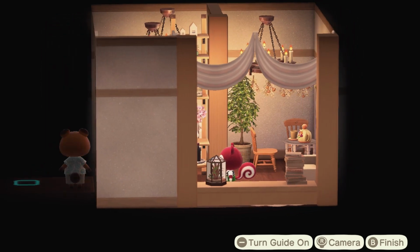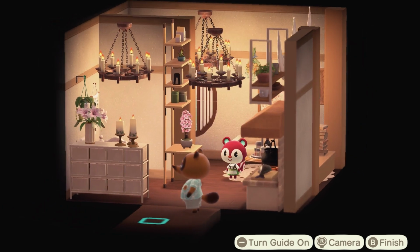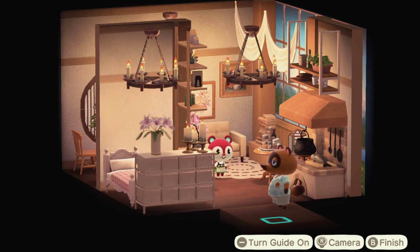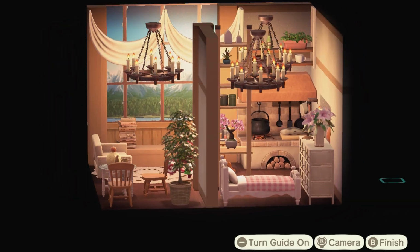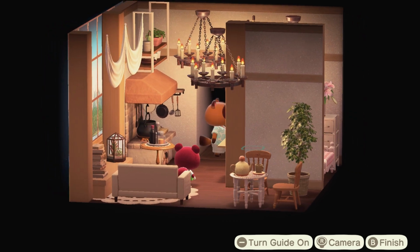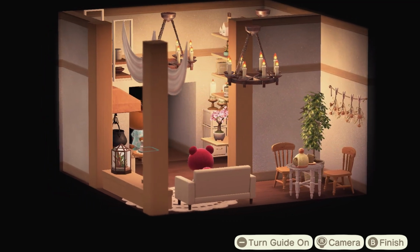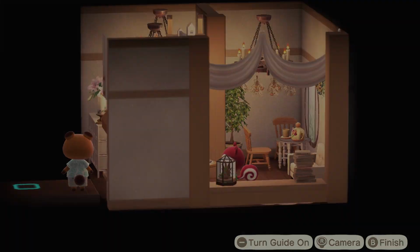Overall, I love how her home turned out. It definitely was a push outside of my normal comfort zone, but the results are phenomenal. I hope you guys enjoyed this little home tour and that you all find your own inspiration for your own villager homes.